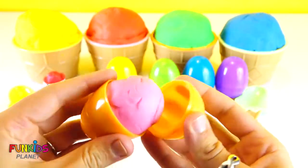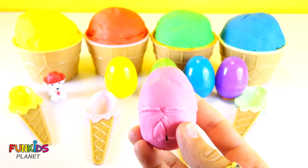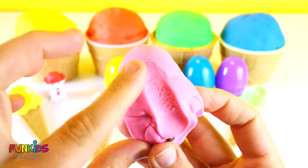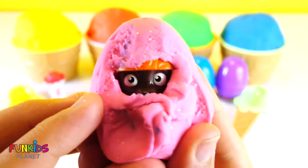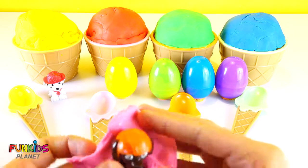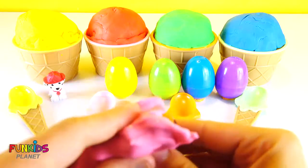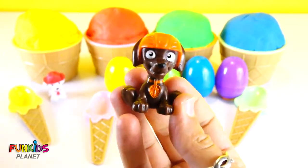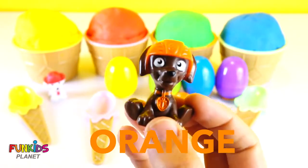Pop! Ooh, there's more Play-Doh. This is some more pink Play-Doh. Ooh. Look, there's some little eyeballs. Hi, how are ya? There we go, look who it is. It's Zuma from Paw Patrol. He has an orange hat. Oh, so cute, Zuma.